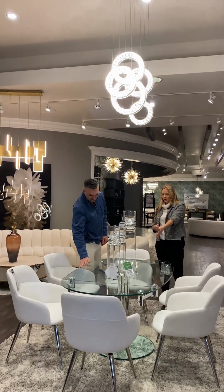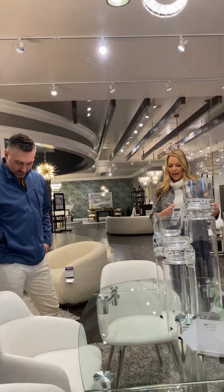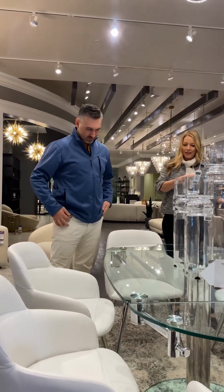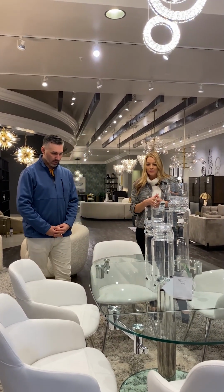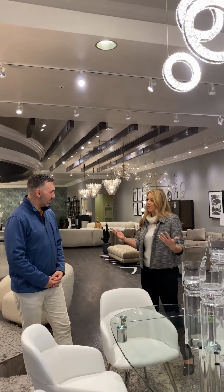So as a staging company, we're going to also look at the base of the table. Are we working with four legs versus a round base? How does this deconstruct and disassemble versus the assembly process? So you're thinking at a new layer when it comes to staging.